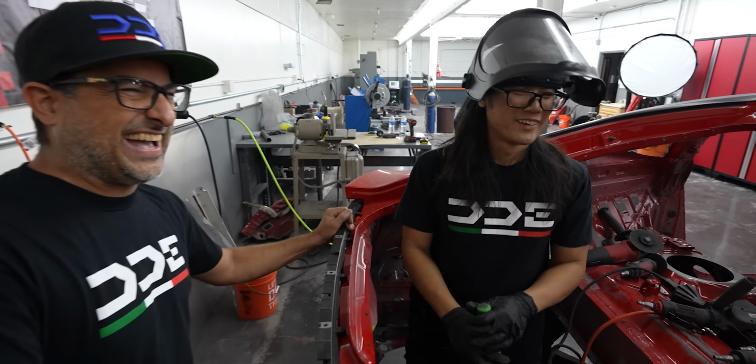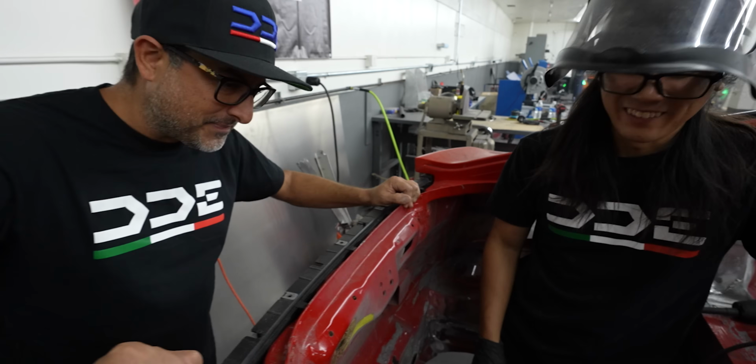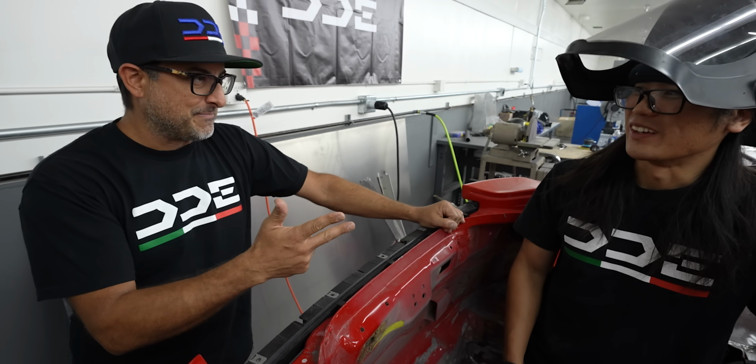So all this spot that it was supposed to be just glue and seam sealer, it was all welded. Oh, that's awesome. Welded, glued, and riveted. Yeah. Trifecta.